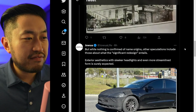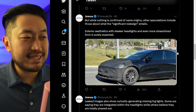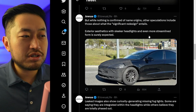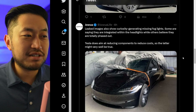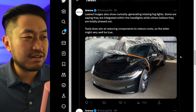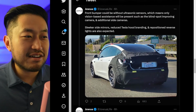Here's another post where it seems like there are some significant redesigns, and the one thing that we've been able to piece together is that an exterior aesthetic change, sleeker headlights, and a more streamlined form is surely expected. Of course, you've probably all seen this leaked picture already. It's the famous black Model 3 Highland leaked picture that came out pretty recently, and on top of that, you've probably all seen this as well, with a redesigned tail light that could be happening as well.